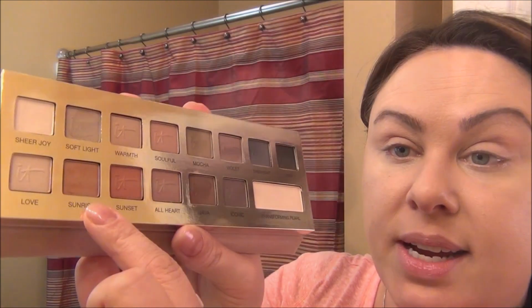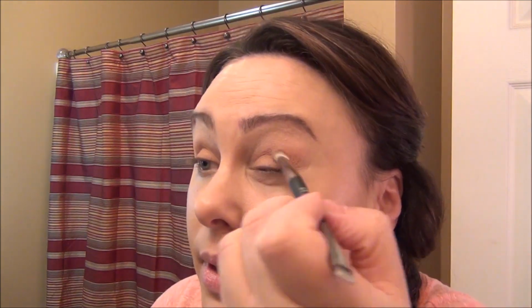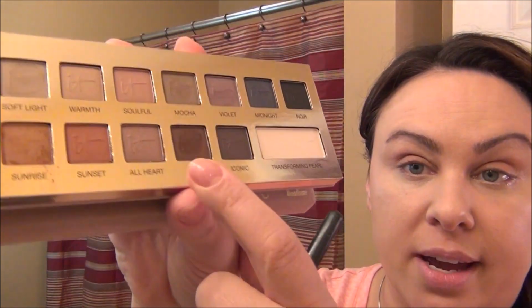I'm going to go in with the Sunrise. It's an orangish color, orangish amber, something like that. And I'm putting it on my eyelid. I'm picking this because this looks good with blue eyes. These colors, this family, always look good with blue eyes. So I'm just putting it on there. For the crease, I'm going to go in with Java.